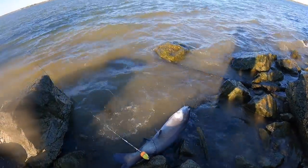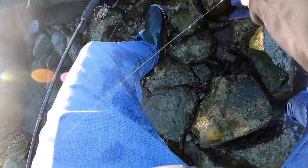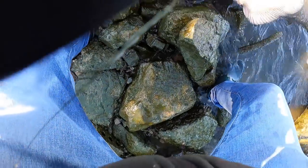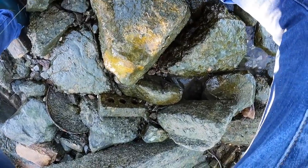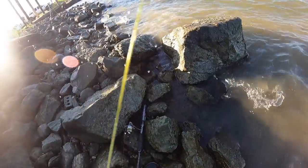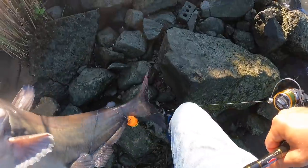I'm gonna have to walk into this water. I'm already soaked from that ship wake. Look at this. Hey, big boy. Oh, how are we gonna get you? How are we gonna get you, big fella? Oh no! Oh no, don't get away. Not now. Let me get your mouth. Come on, dude, let me get your mouth. I can't reach. All right. Woo-hoo! Got him.